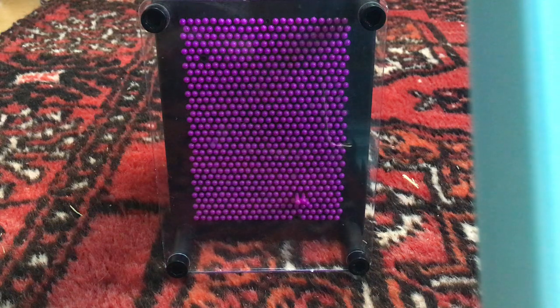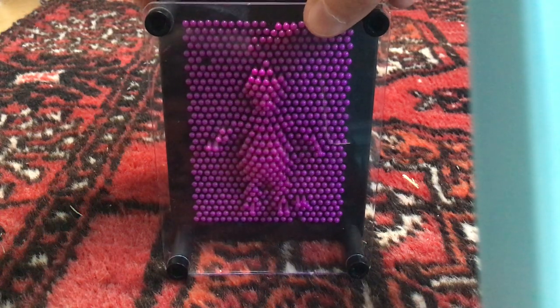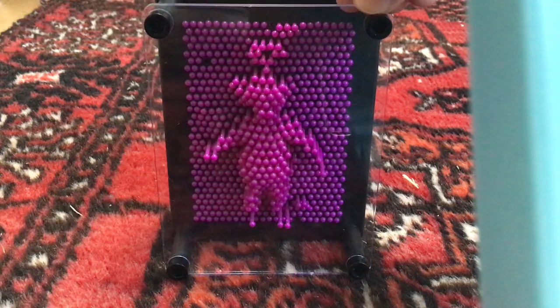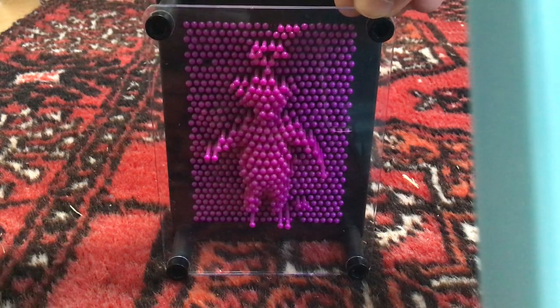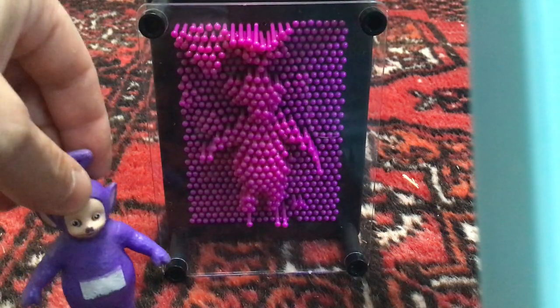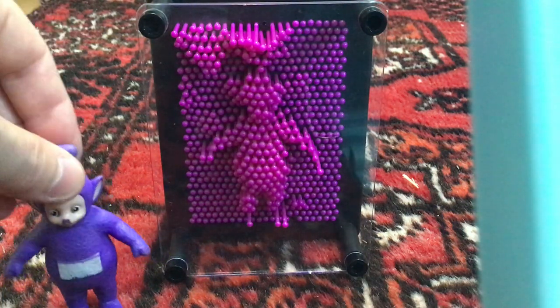Okay, first toy, are you ready? Here we go. What do you think? I'll give you a clue. It's a Teletubby. Did you guess? Let's have a look. It is Tinky Winky. Cool. Right, let's try another.